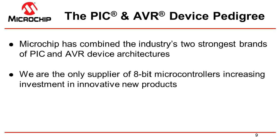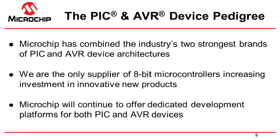Both brands belong to one business unit, and the strategy to continuously develop and introduce new devices to the market without detriment to the other has significant momentum within the BU and high-level management. This year, we will introduce four new AVRs and four new PICs to the market, offering huge scope for continued innovation. We recognize that both brands have their individual loyal followings, and so we will continue to offer and maintain the ecosystems that support the respective brands.